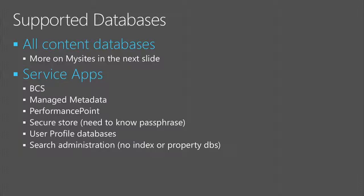So the example that Shane gave was PerformancePoint. Somebody saw the white paper come out, they went through all 67 pages of it, got it working, felt great about themselves, bragged to all their friends, and then never used it. So now you're looking at doing an upgrade. Do you upgrade that? If you're not using it, don't upgrade it. There's no value to it.